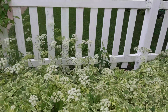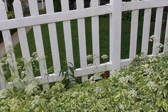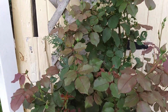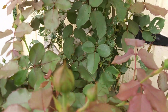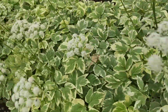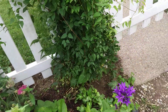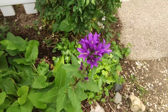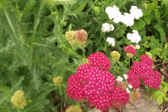And out here in front of the fence is snow-in-the-mountain. And I have a climbing rose bush. It's only got one bloom on there and it's about dead, but we have lots of buds. So I think it's going to do well this year. Moving over here, we have more clematis. Oh, that's the one that's not blooming yet. And it's a bellflower of some sort. I forget the exact name of it. And we have yarrow. Lots of yarrow.